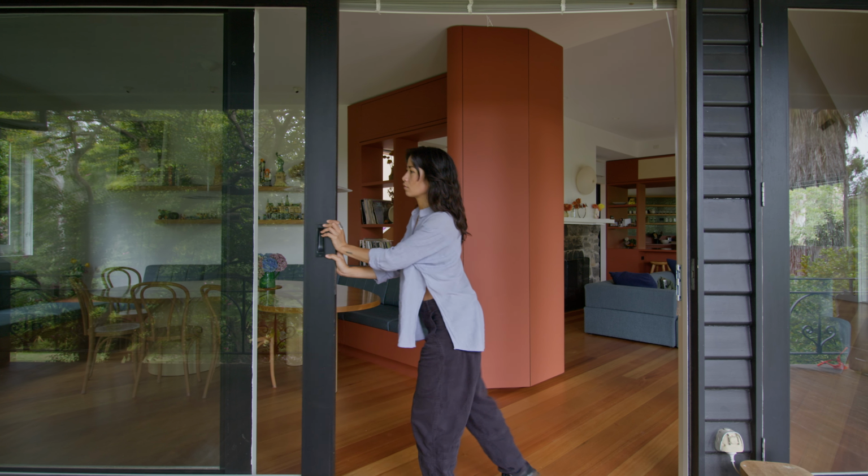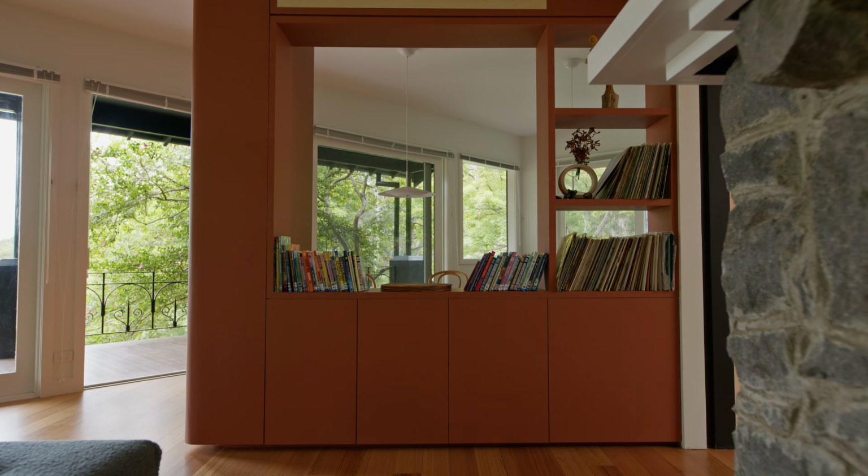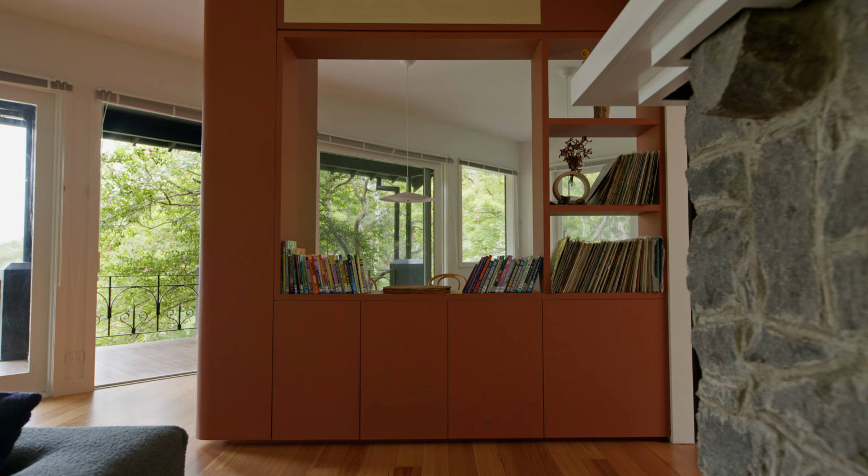The new kitchen, living and dining is actually all in one space, and we've used joinery elements to break up the space and create these dedicated areas while still allowing for transparency through.